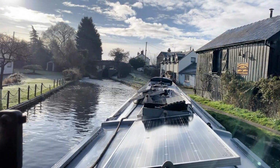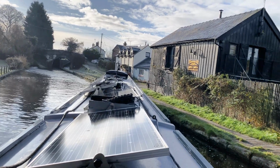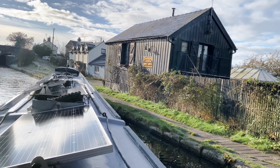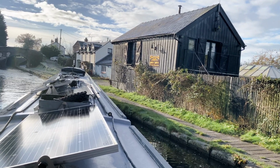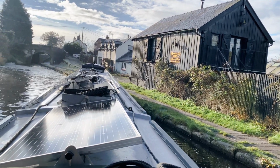Now in the pound just before the bottom lock at Grindley Brook, there's a lovely sign writer and decorator who's based here, but in the bottom of this building there is a lovely bookstore, and they've got a good surplus of books in there that you can buy, and well worth a visit if you're coming through this way.